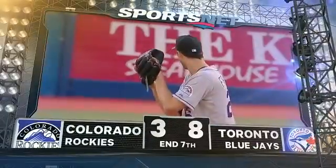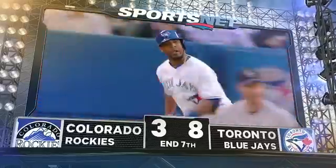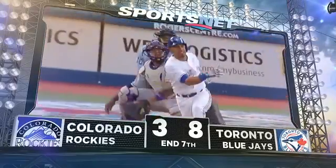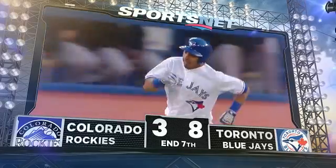Darren Oliver into the game, and they've had plenty of run support. Edwin Encarnacion, his 19th homer in the 5th. Aaron Sevilla, his 15th in the 6th. And his score back-to-back in the 6th. First time the Jays have gone back-to-back this year.